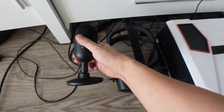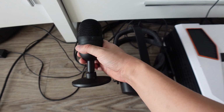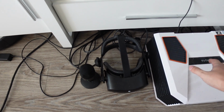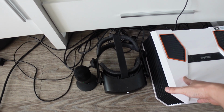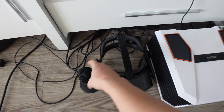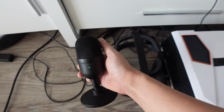And then I have the Razer Siren Mini. This is the microphone I use for my desktop. I don't do too much. I guess I do some Let's Play games on this computer as well. I mostly do my Let's Plays on my main machine, which is an Alienware, but sometimes I may do Let's Plays on this computer as well, so that's when I use my Razer Siren Mini. This is a very, very basic microphone.